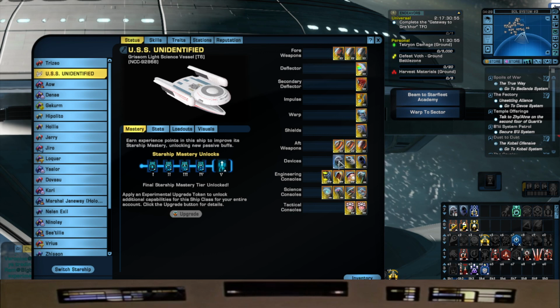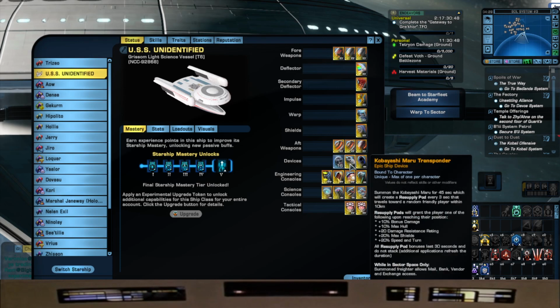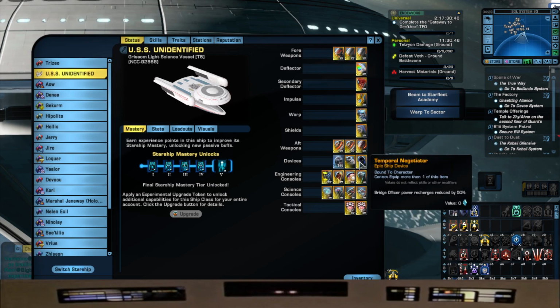Devices, here we got some Torp Candy, plus 30% bonus projectile damage for 20 seconds. Kobayashi Maru Transponder for its buff goodness. And Temporal Negotiator to help with our cooldowns.